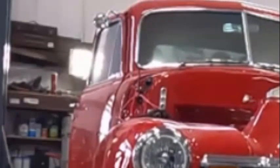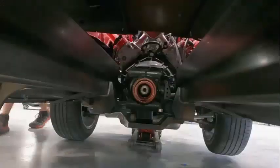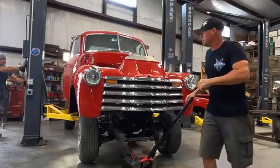Now that we got the new frame all set up, we're going to put the body down on it. Hopefully we don't have as many issues getting it on as we did getting it off the old frame. Oh, hold on. Something moving. Hold on, Kato, go up. Go back up, Mike.